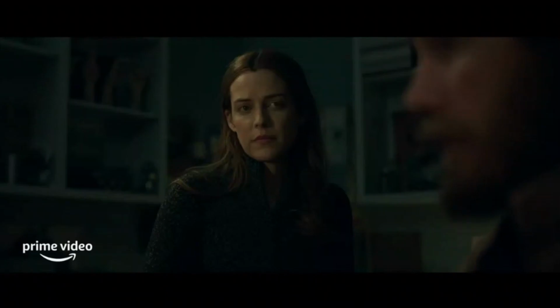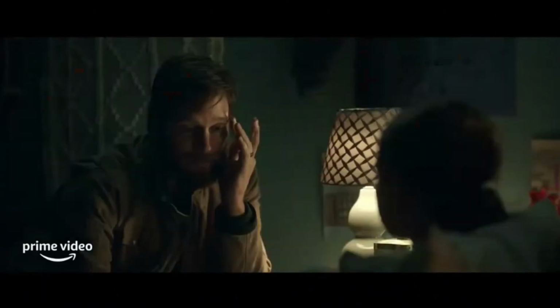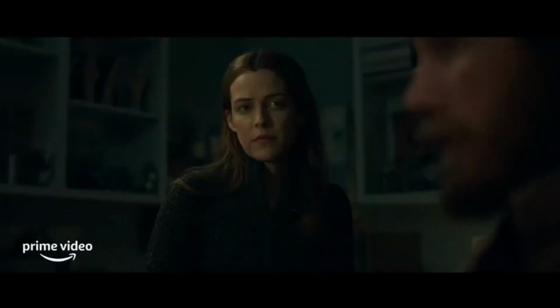You can also see the picture of the Reese family that Lucy drew in the background. This is the drawing Reese wrote his terminal list on. Lucy also has other drawings around the room. Lauren is also with them.